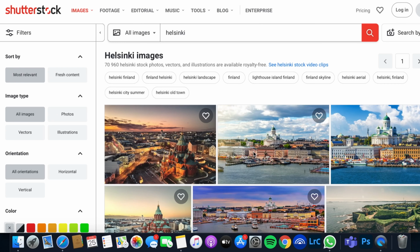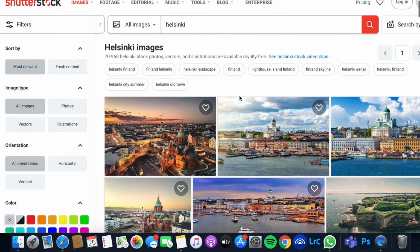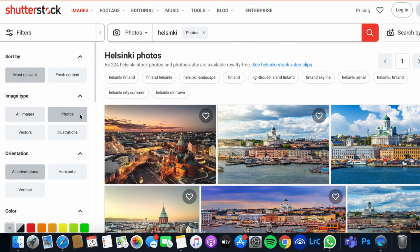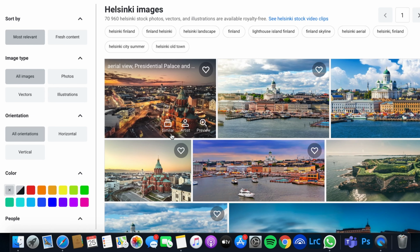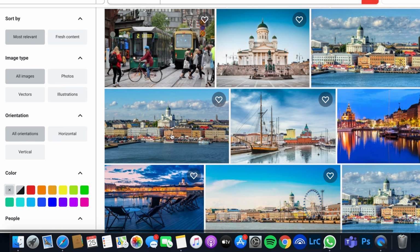Let's have a look. This is Shutterstock.com, and this is where you find the collection of all the images all over the world. So it just depends how you tag them. So these are basic Shutterstock images of Helsinki. This is where I live. And you can choose different kinds of tags here and you'll find different types of images. So these are the sort of basic images that everyone kind of sees Helsinki for.